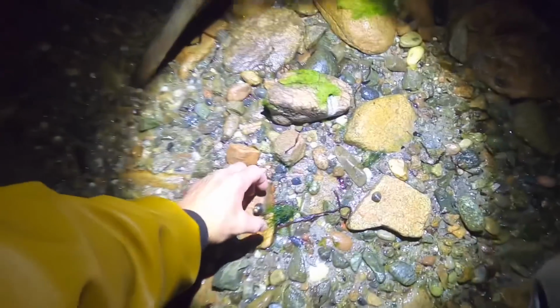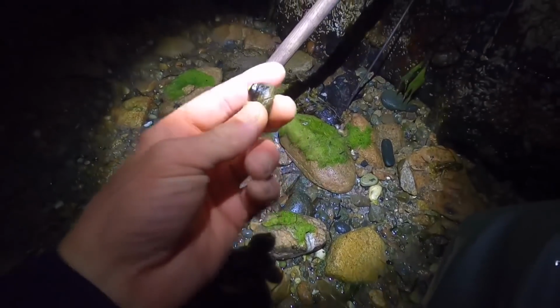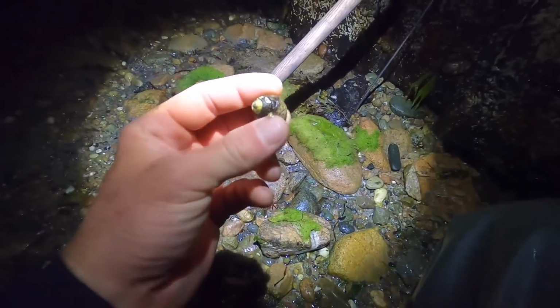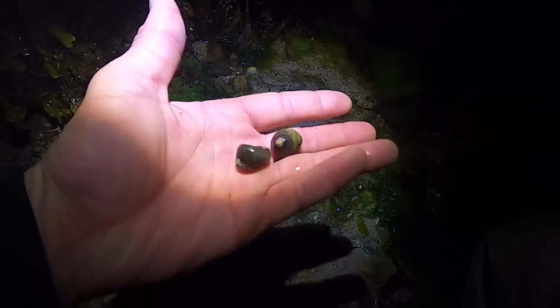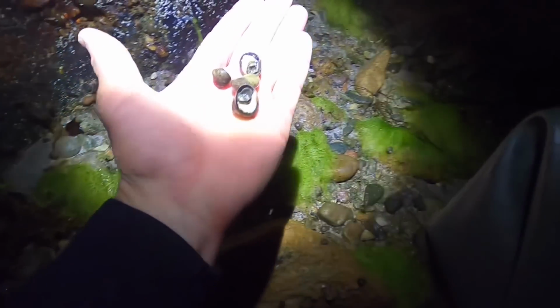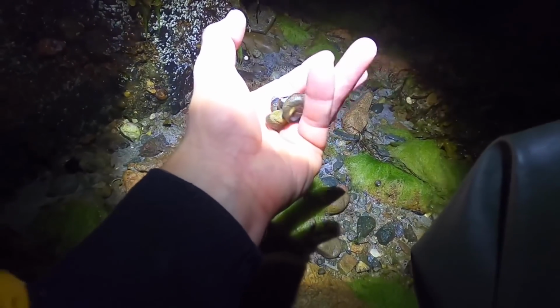I've just got down the other beach and look at the size of the winkles here. They're massive. I think I'm going to replace my other ones with some of these bad boys, because they are huge. Look at that. We hit the mother lode. There's some absolute beauties down here, and lots of them as well. So what I'm going to do is start foraging a few of these while the tide goes down, and we'll start looking for some lobsters.